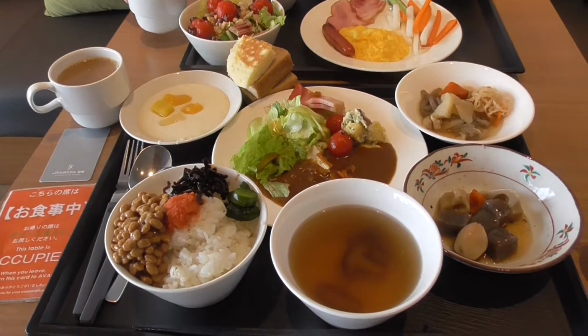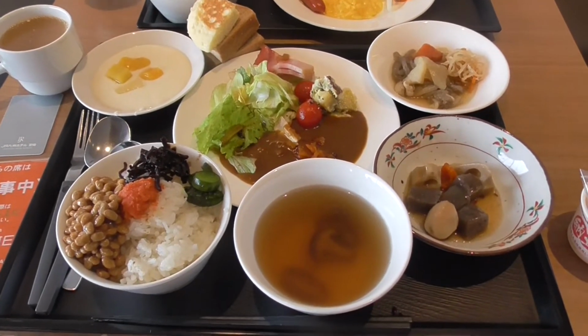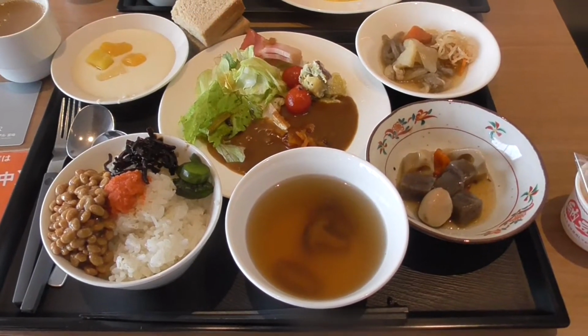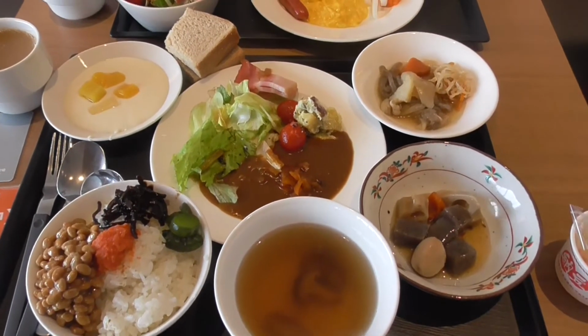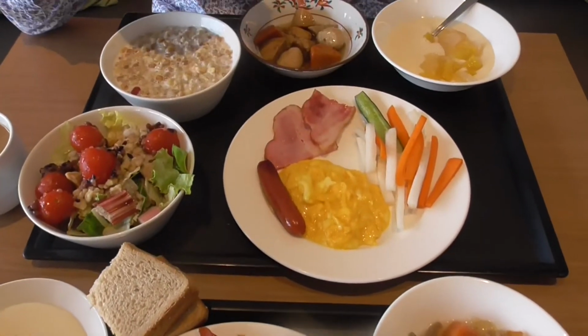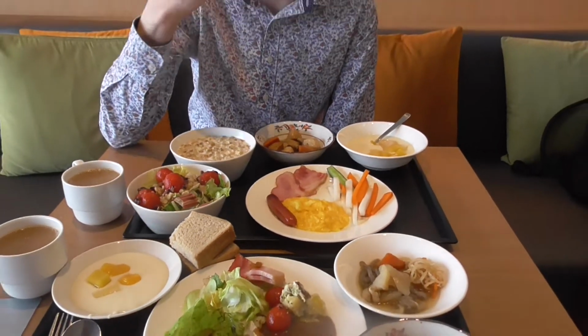Last breakfast in Kyushu. This is the matsutake soup, matsutake mushroom soup, which is usually really expensive. We got some curry as well this morning. We got some pancakes.